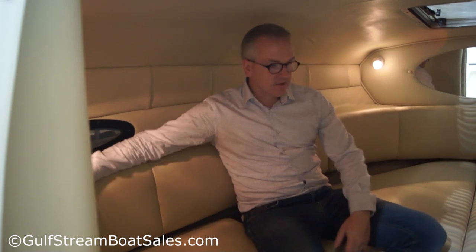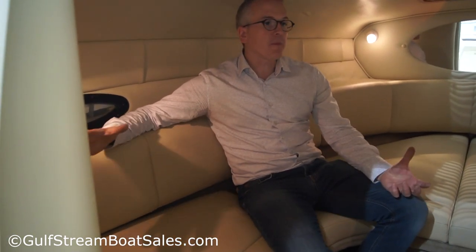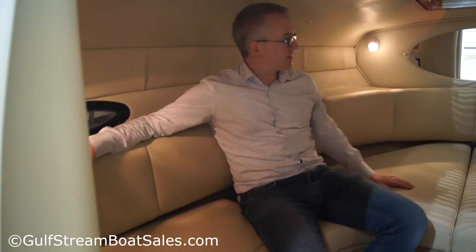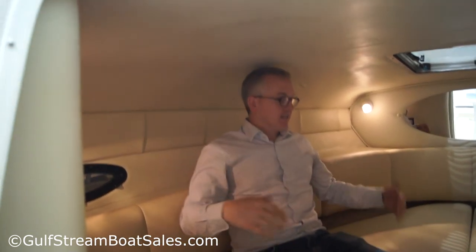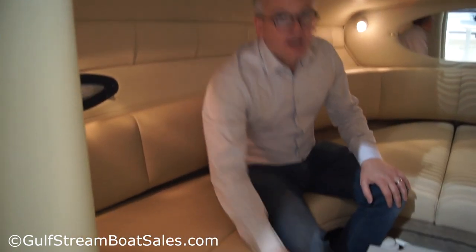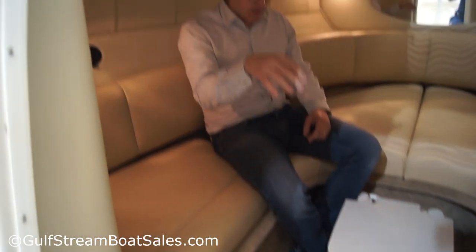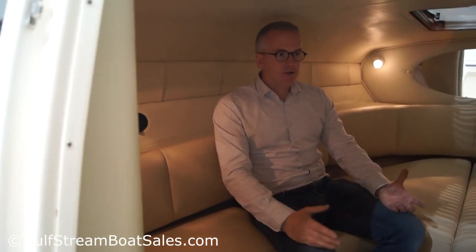This is a fantastic cuddy cabin. We used to sell a Rinker 230, which was our most popular boat whenever we were dealers for Rinker. And the reason for that was the cabin was very similar to this. It was a 23 foot boat, but with a proper cabin you can sit in. There's a table that goes in here. You can, well, either or, one of the two cockpit tables can fit in there, so everybody can sit down here, have a wee bite to eat or something.